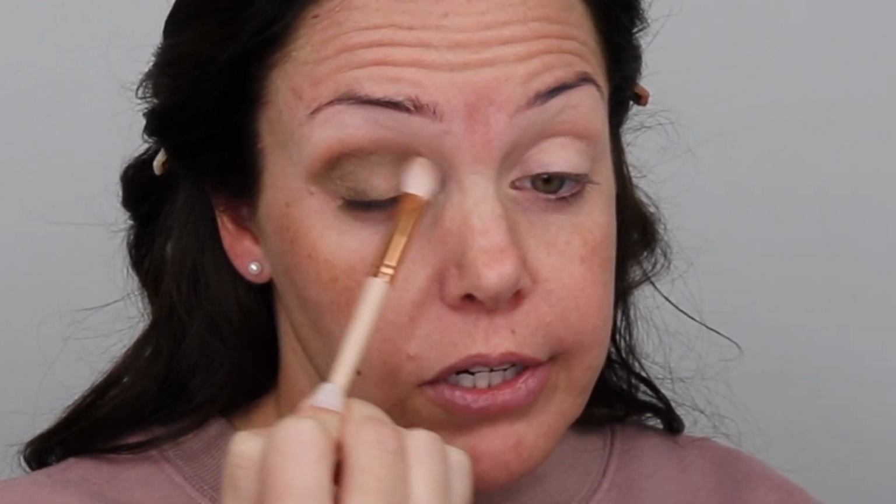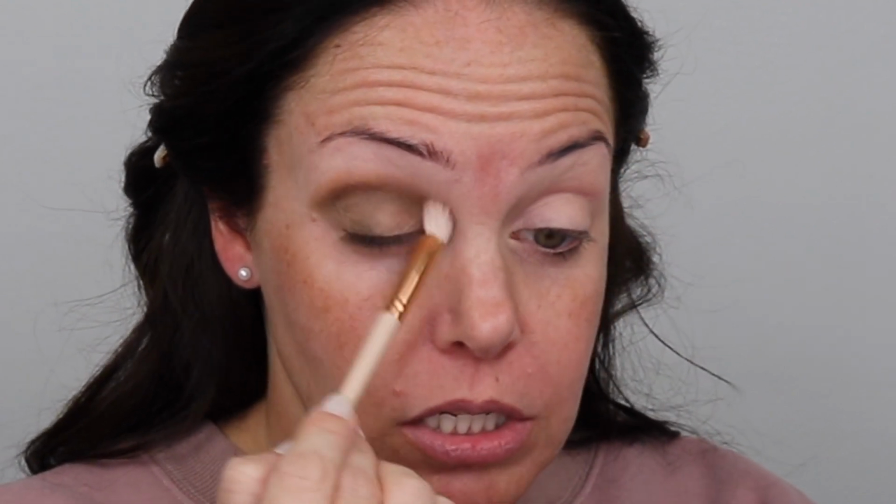Is it cooling off where you guys are? It is definitely cooling off here. It is 79 and it's supposed to be 75 tonight. So I'm excited because we're supposed to be doing a going away for someone.